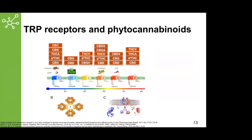Now, the TRP receptors allow us to interact with our environment. I'm not sure if you guys have seen Shark Tank, but they have that buttercloth shirt. And when designed for men, when they put them on, they have this cooling effect. And that's because they have mint fibers threaded throughout, which activates TRPM8 and creates this cooling effect.